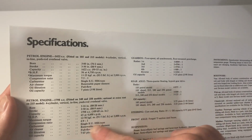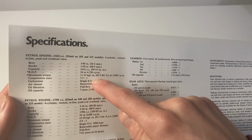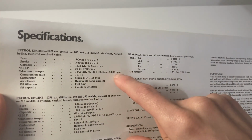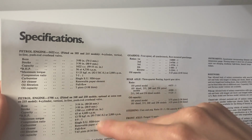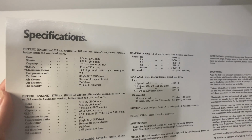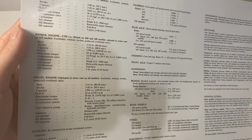Interesting point, the compression ratio is only 6.9 to 1 and 7.5 to 1. I know that modern engines now are somewhere within the region of 10 to 11 to 1, so engine development has made huge leaps and bounds. Or you could have a diesel engine, which in the 1970s was quite rare.